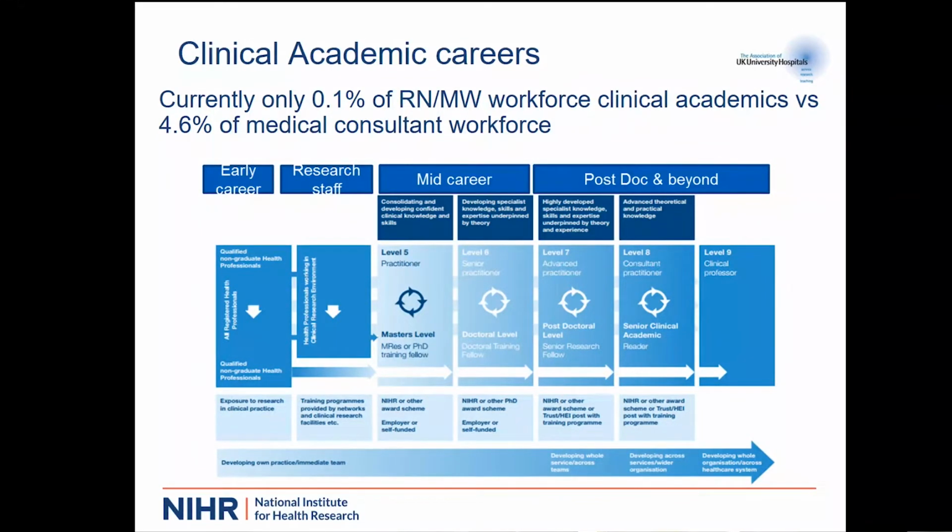So just looking back at the clinical academic career pathway, the AUKUH have done this lovely diagram, which I think dates back to 2016. And they obviously cite this very quote that we often use, which is that only 0.1% of the registered nurse midwifery workforce are working as clinical academics. And you can see they've got this whole pathway mapped out of how we can generate that.